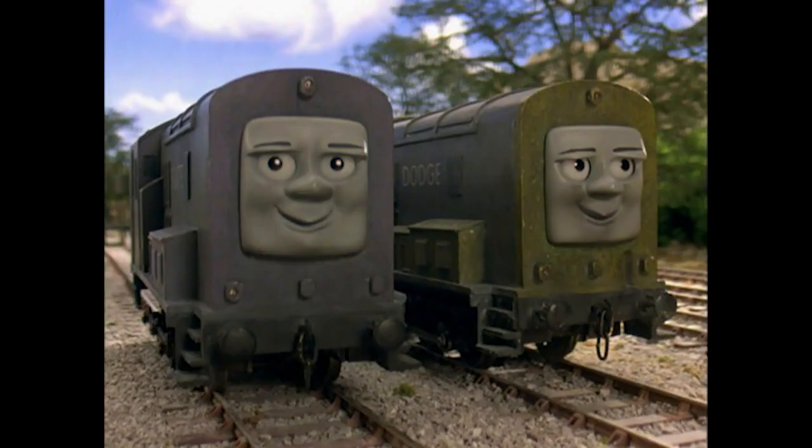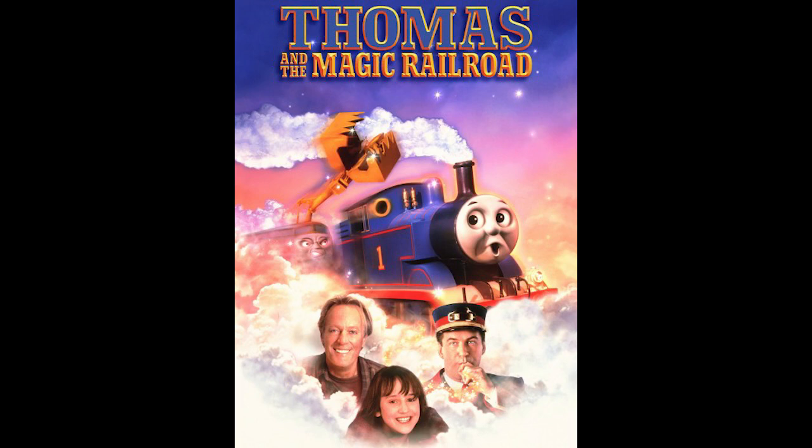Number 16, Splatter and Dodge. These two Class 08 diesel shunters were Diesel 10 series sidekicks, who first appeared in Thomas and the Magic Railroad. Unfortunately, they're number 16 on this list for many reasons. For starters, they only appeared in the first movie and never came back afterwards.